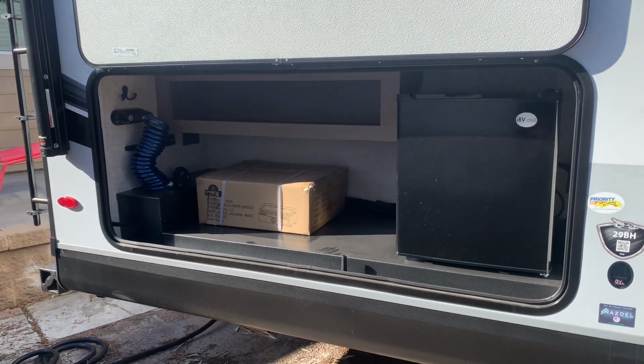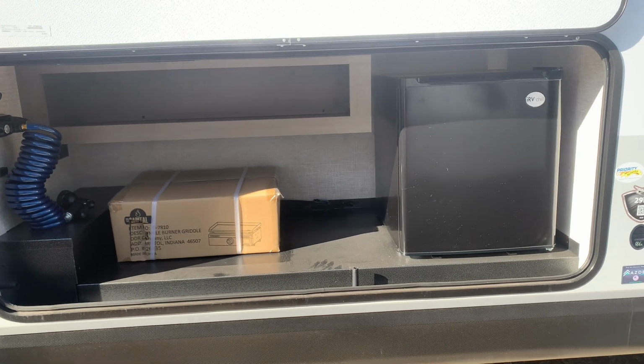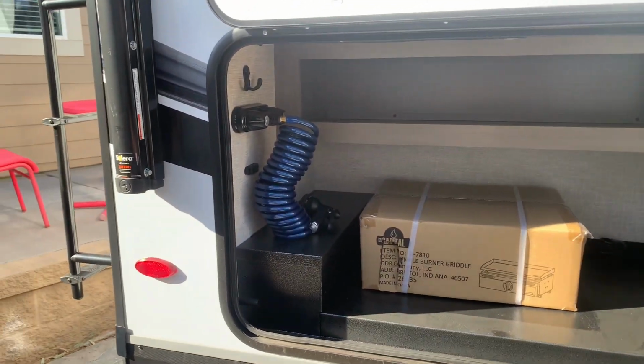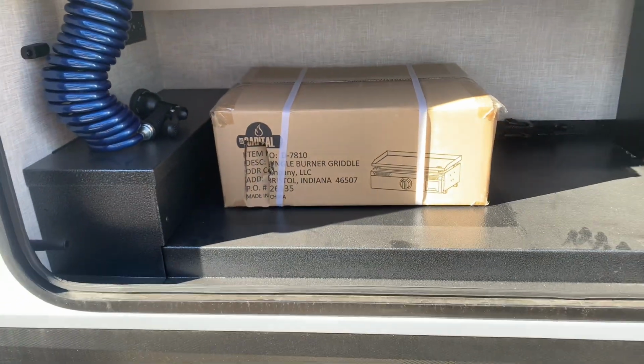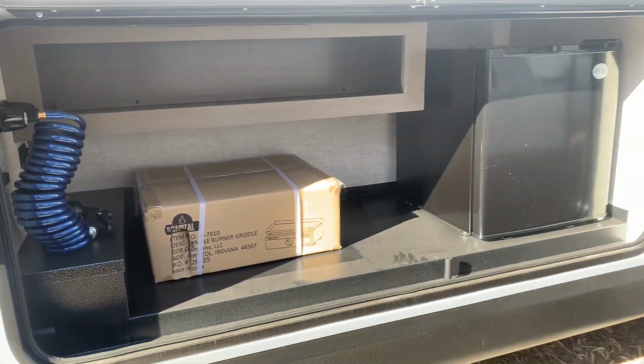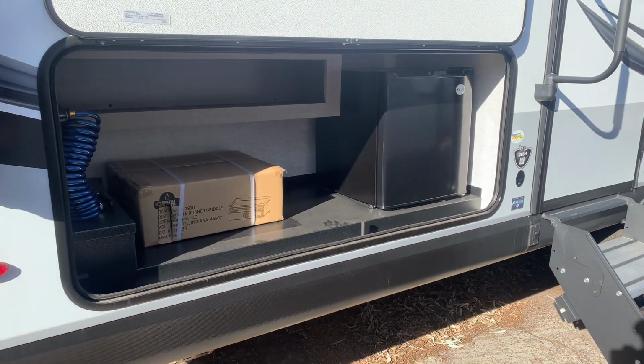Before we take a peek inside, I wanted to show you guys this awesome outdoor kitchen. You're going to get things like that IRV mini fridge, a water spout and hookup that does have a shower, and included is a single burner griddle. This is honestly awesome for while you're camping. You could actually spend more time outside and not just staying inside the trailer all day.